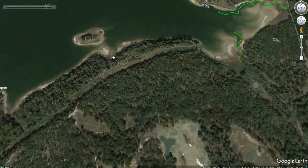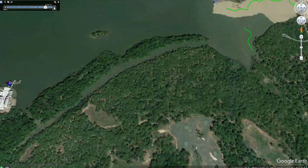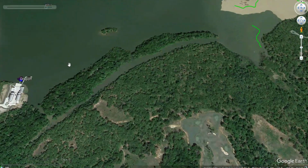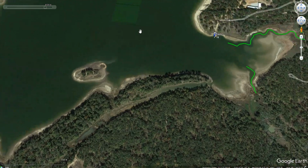All right, so let's talk about this spot again really quick. So I'm going to zoom this up to 2017. Now you can see that there's really two different ways you can access this, but it's extremely shallow. One is going to be coming over here behind where that marina was and getting back in here and then coming up this way. And then the way that I've always done, well, of course, I've only done it a couple times, is I came back this way.